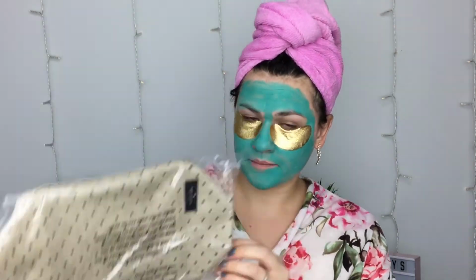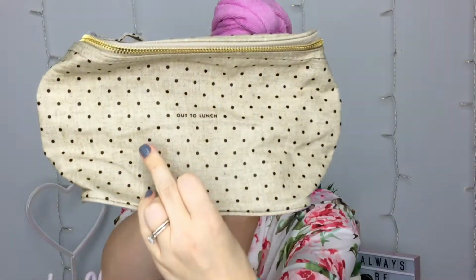All right, my last item. I feel like we normally get more items than this. I know this one was also an option too, and I didn't like any of the options, so I just went with this one. This is a Kate Spade lunch tote. So it says out to lunch right here. There's a little Kate Spade label. I'm not really like a brand girl. I know Kate Spade is somewhat of an expensive brand, right? I guess if this little ass lunchbox is $30, then yeah, it's expensive. It's insulated, so that's nice. I don't know. I'll probably never use this.